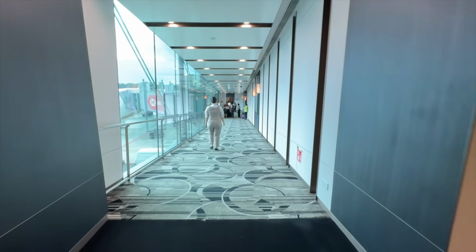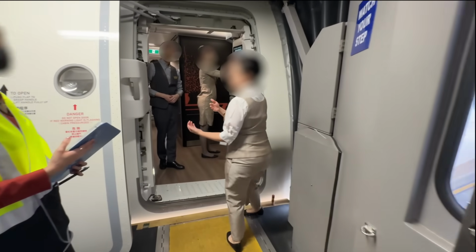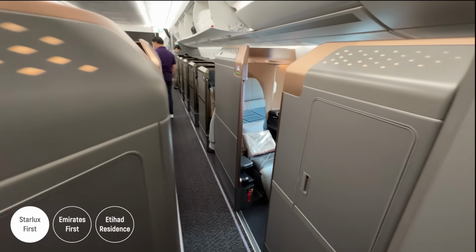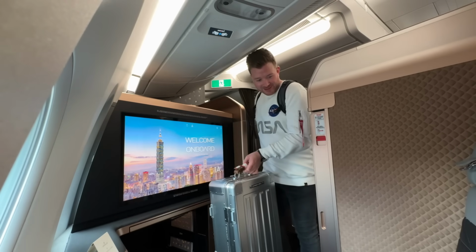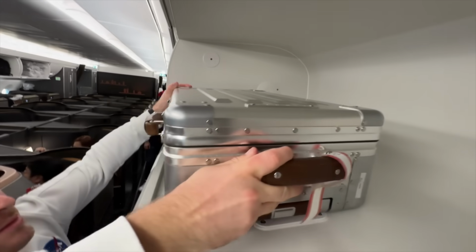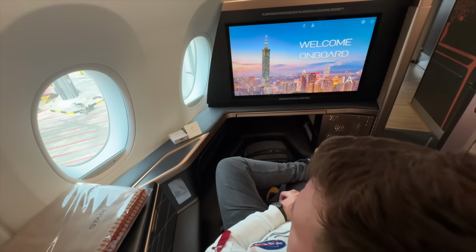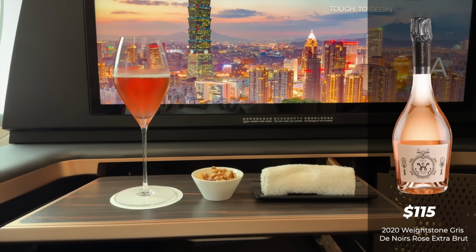Right, shall we go and get on board then? I'm escorted down the jet bridge by a friendly Starlux employee, who introduces me warmly to the crew. Let's step into the one and only row of first class. As is the norm in first, I have an entire overhead bin to myself, while I put my rucksack in the footwell and settle into my suite 1 Alpha. I'm promptly offered a cool towel, some nuts, and a refreshing glass of local Taiwanese pink sparkling wine.